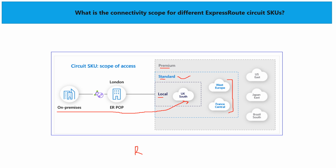And if you want global connectivity from one ExpressRoute circuit, for example, this might be terminated here in London, and you want to access your resources in US East, Japan, Brazil, or maybe any other region, you should go for premium.